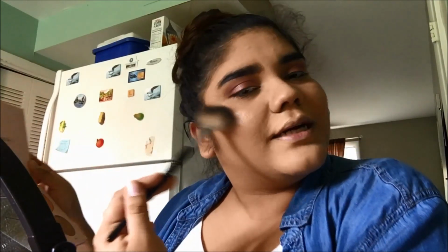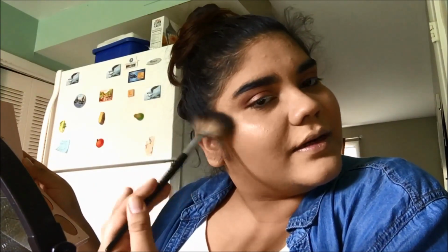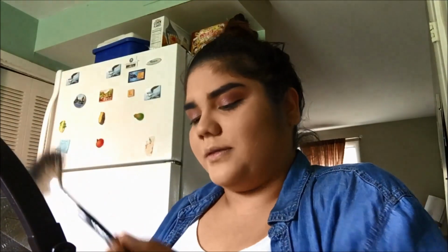This is what I used to use every day without the liquid glow. Now that I have the liquid glow, can you tell I like Anastasia Beverly Hills products? Honestly, they're just so good. Highlighter wise, these are amazing. Oh my god, stop, I'm gonna cry.